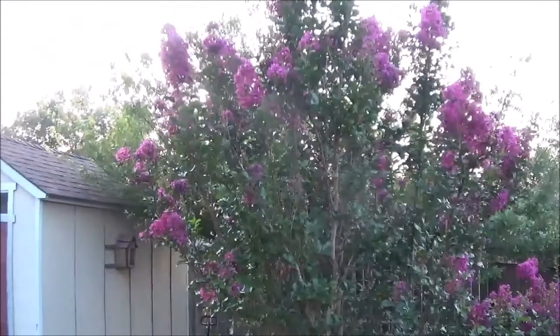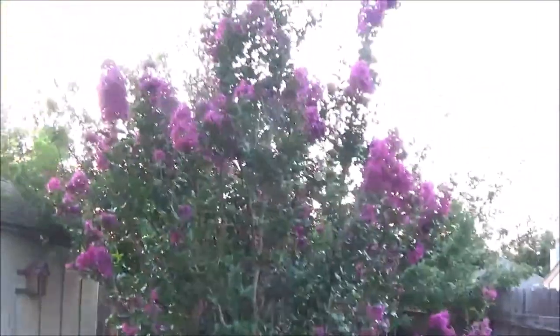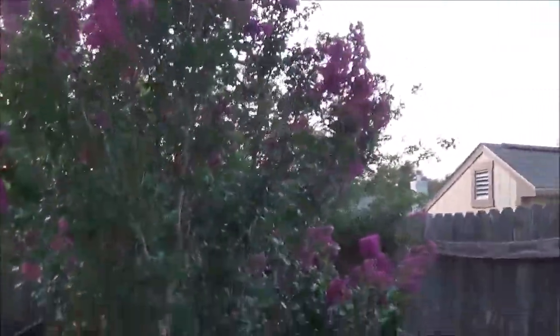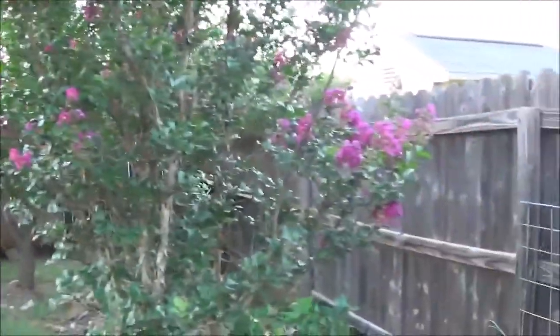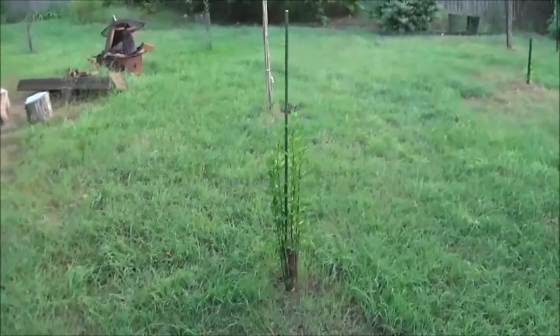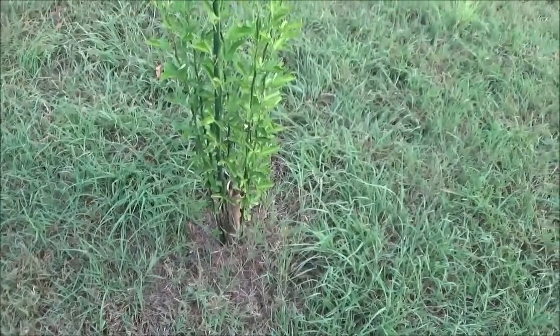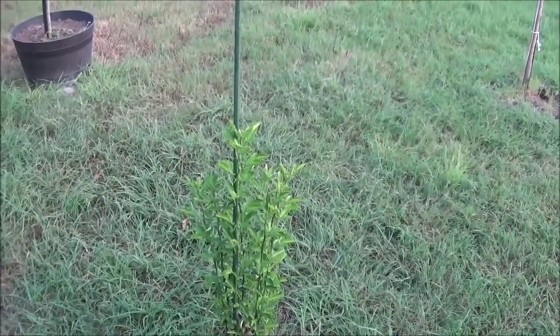Here's a crepe myrtle. These are really pretty trees in Texas. Pretty flowers. There's different colors, different varieties. Some grow super tall, some grow more like a bush size. And here's a little lime tree that I ended up having to cut down towards the bottom because of that cold snap, but it seems to be bouncing back a little bit.